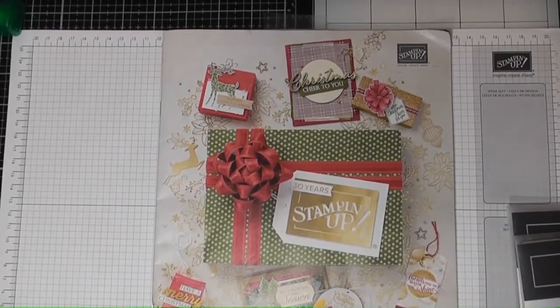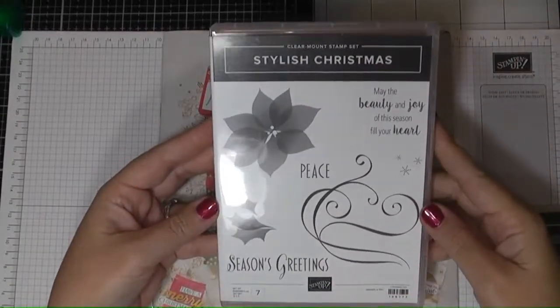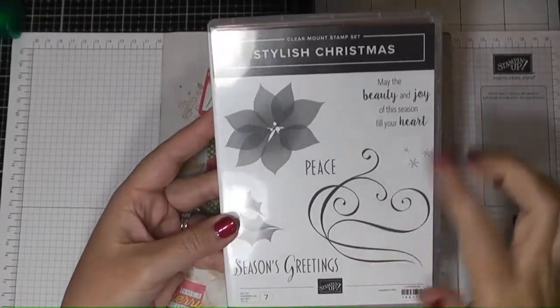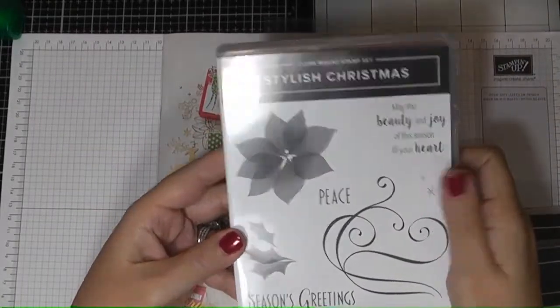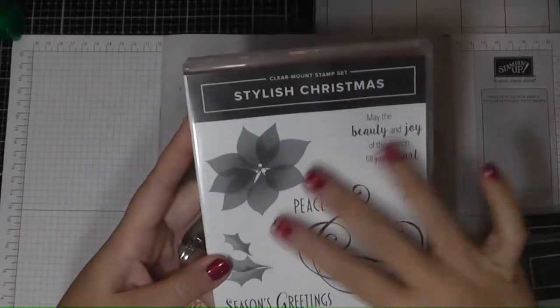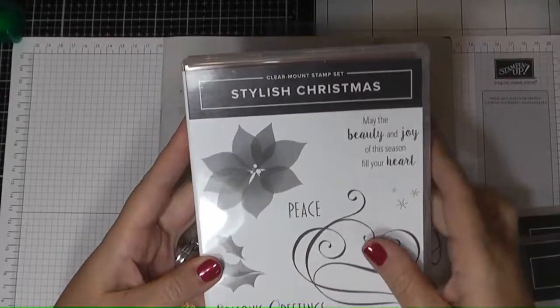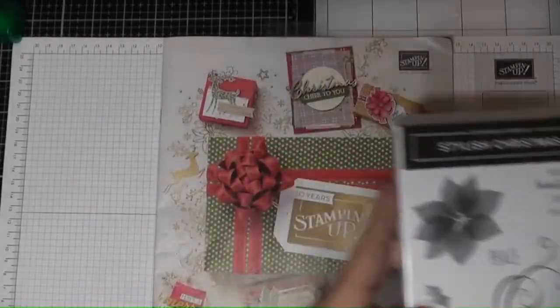Getting ready for Christmas. I know it's a little early. We're only into September. But here's one of the new stamp sets that you're going to be able to get. This is actually in the annual catalog. It is not in the holiday catalog. Oh, my words were hard that time. Sorry. So this is actually in the regular catalog. You can get this now, but I have made a few really pretty cards with this particular stamp set.